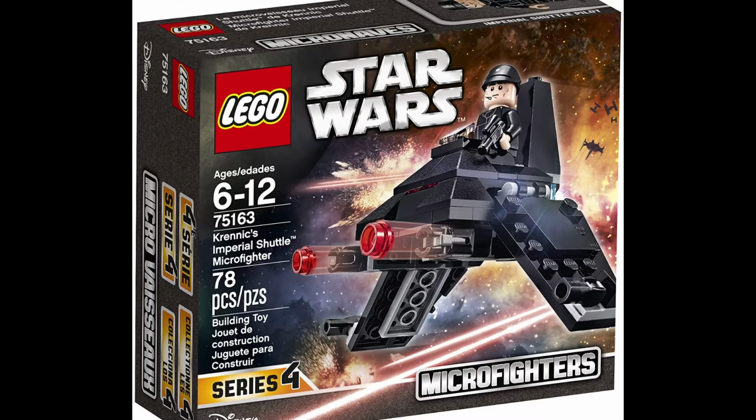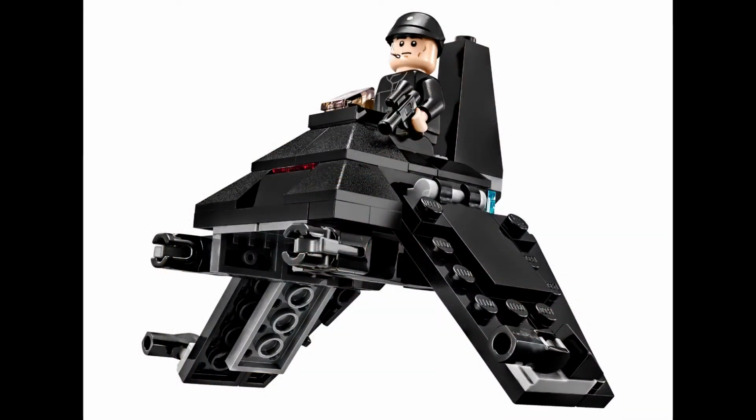At number 7, we have 75162 Krennic's Imperial Shuttle. Now, this is where it gets spicy. It does have 78 pieces, one minifigure, and it came out in 2017. The price is the same. But yeah, Krennic's Imperial Shuttle is really cool. It is from Rogue One.